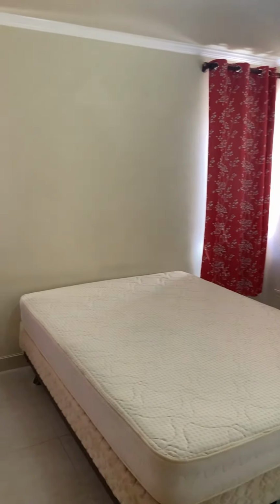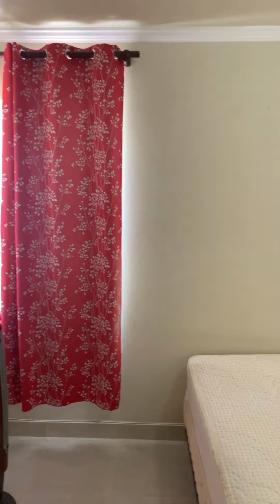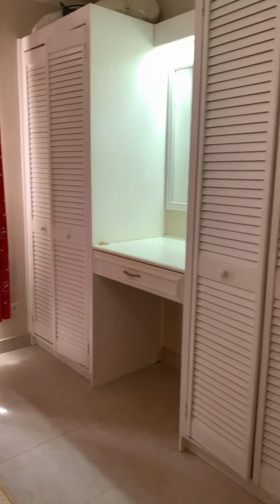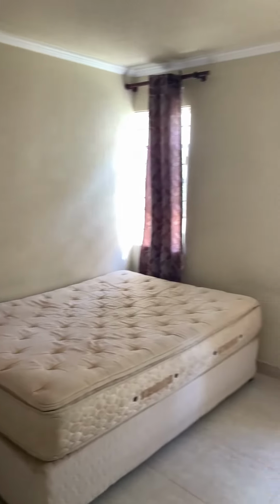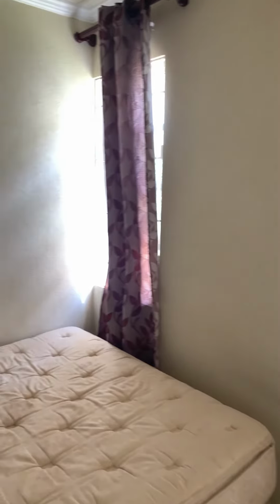So here's the master with air conditioning, and you have your fitted closet. And then you have bedroom 2, which is fully grilled, air conditioning again, and your closet space.